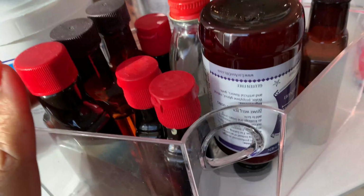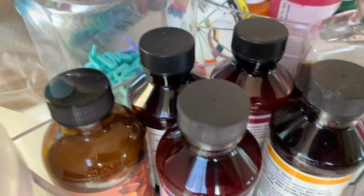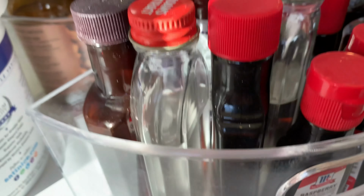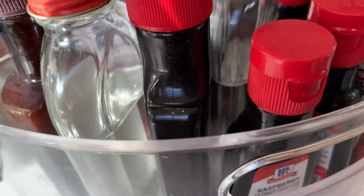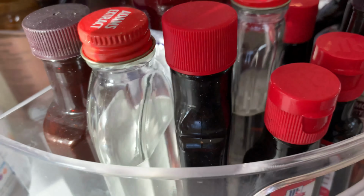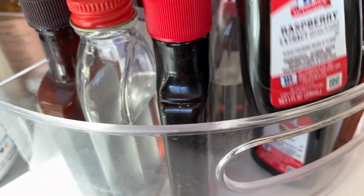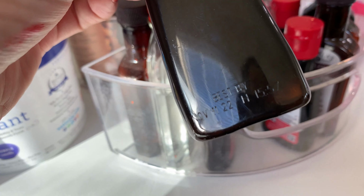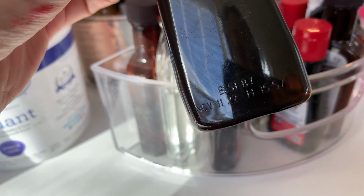Alright, so let's go through the expiration dates for these flavorings. I know that these right here are all good because I just bought those. Those are all new. But some of these in here are some that I bought when I first got started. I don't really use extracts that much outside of really just vanilla. I don't know what's going to be in here, but this is just your reminder to check your expiration dates. Okay, this is 2022.